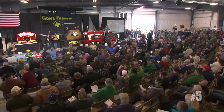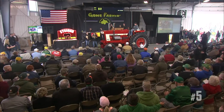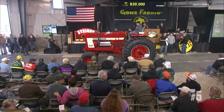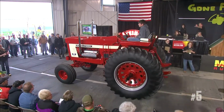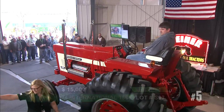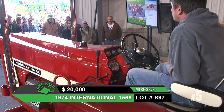You can pretty much see the detail all the way around on this one. Of course, it's got them dual straight pipes on it with that V8, and he cracked the throttle a little bit. I about jumped out of my seat, kind of scared me a little bit as I was announcing what that 4020 had brought. This one here, right around 150 horse on the PTO is what they were rated at. Has had a complete engine overhaul, new TA and clutch.